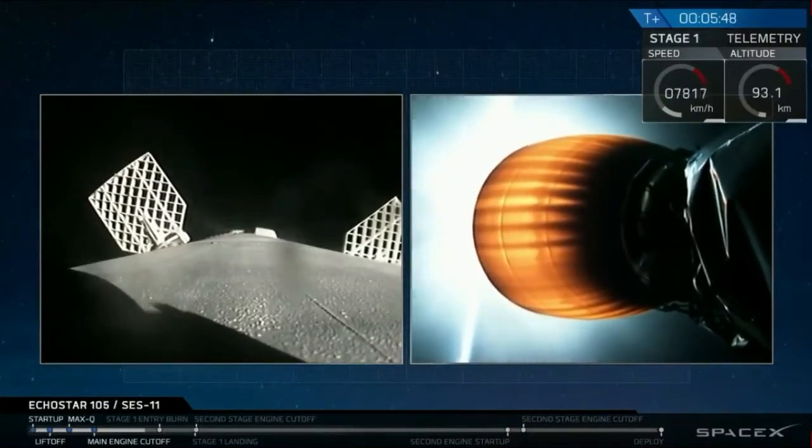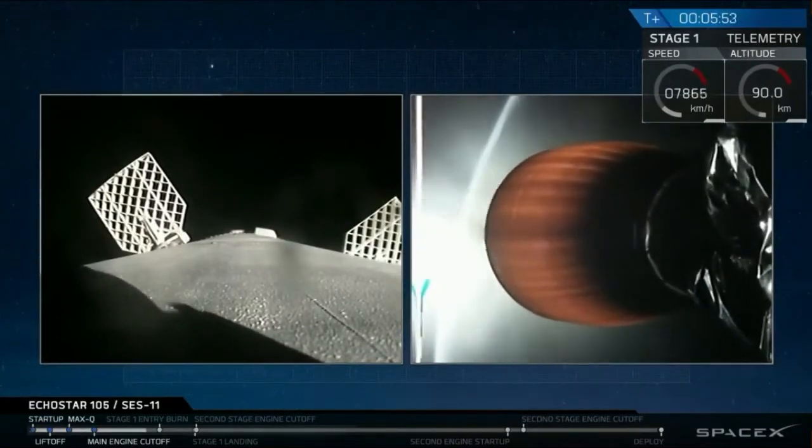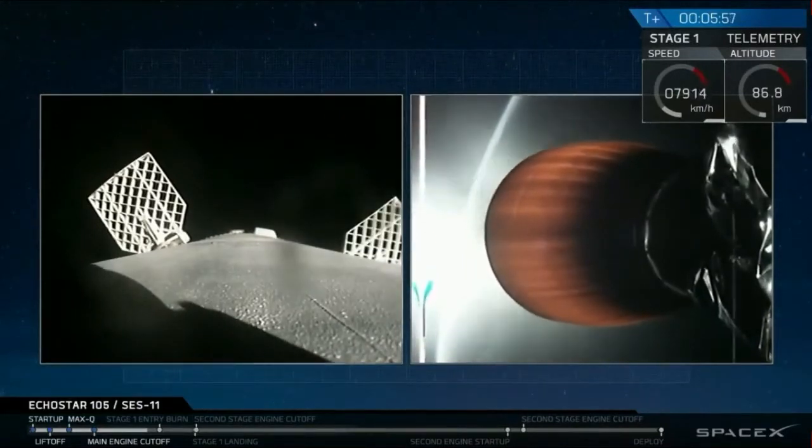Currently, we're getting good telemetry back from the first stage and the second stage. Trajectory is good for both. And the engine chamber on the Merlin vacuum engine is holding steady.